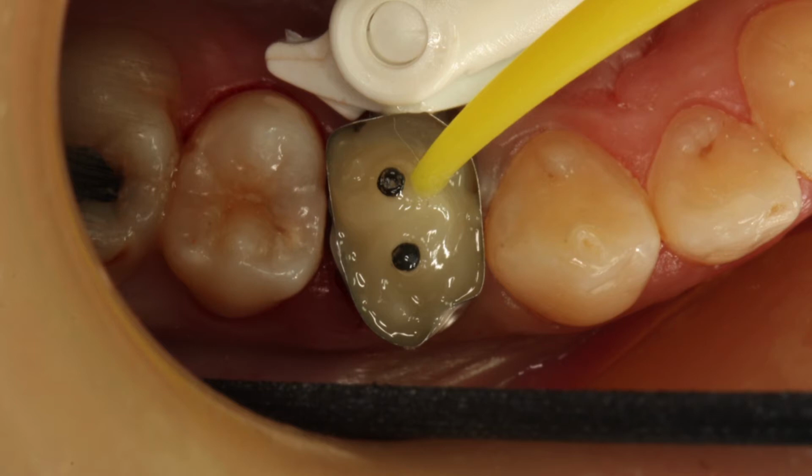The post placement. I don't know how many times years ago I had to experiment with that and pull a temporary off and have the buildup inside the temporary to say, you know what, I'm never not using a post again, or 2 posts, in this case.